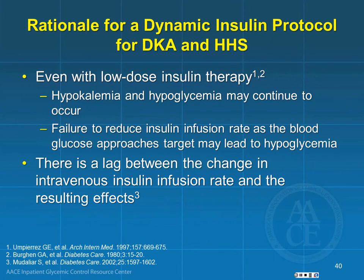So you have to follow this very closely, because currently we use what is called low-dose insulin infusions. In the past, 20 years before, we used to use higher doses of insulin because it was felt that a very rapid reduction in blood sugar was good, but then you ended up with a lot more low blood sugars and caused more cerebral edema, particularly in children. So right now we use lower doses of insulin than we used in the past. But this is still a problem. Both hypokalemia and hypoglycemia will still occur, because that's the effect of insulin.